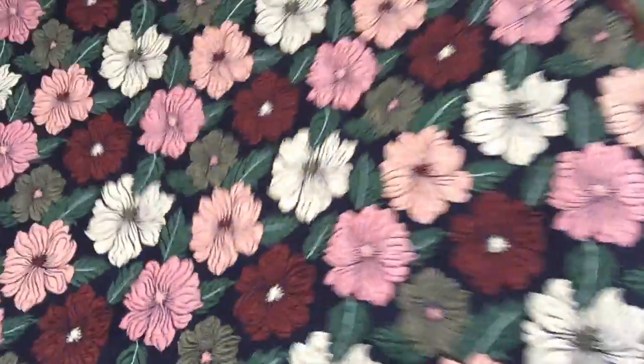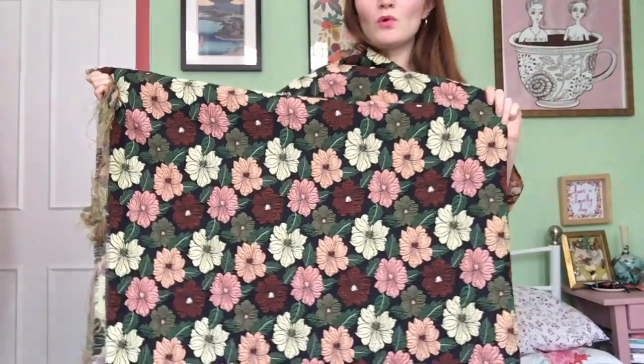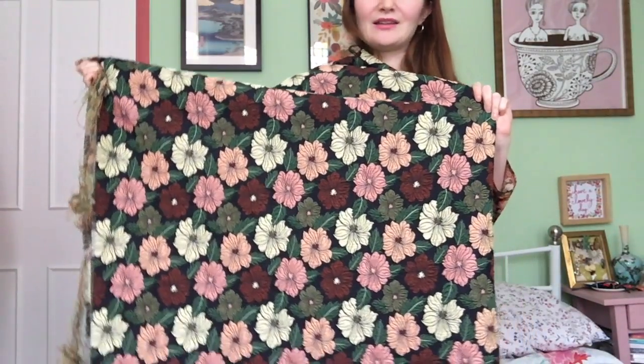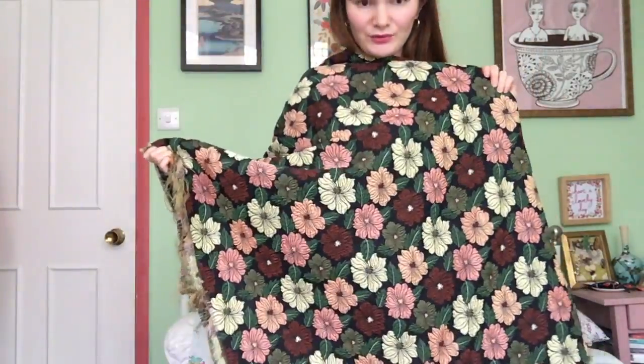The colours are really beautiful, and again I thought this would be a really good transitional fabric because it's kind of warm like the grey vintage one, but it's also girly and spring-like, because it's got the pink flowers on. So yeah, I just thought it was really fun. Please let me know down below what I should make.